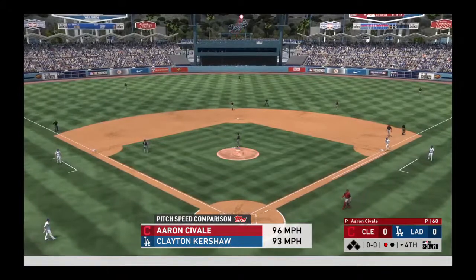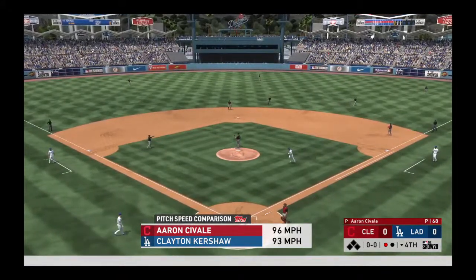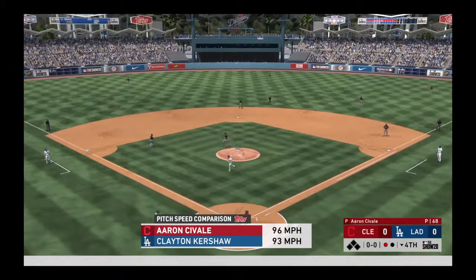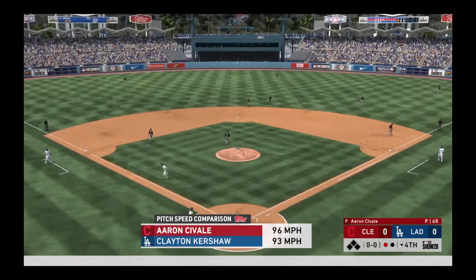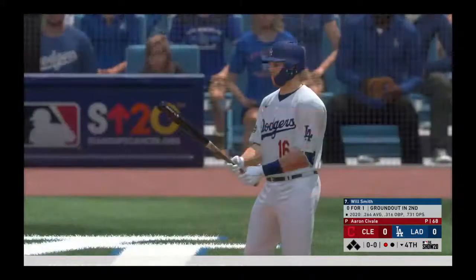One away. So with that, let's call on the guys in the graphics department to put up the pitch speed comparison for the two starters. And both guys have been coming with some low to mid 90s heat here. 96 versus 93 as the top two speeds thus far.